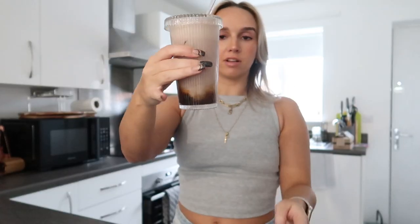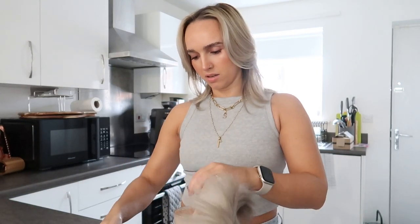Yes! Chocolate brownie protein iced coffee. Let's see how it tastes. I'm just gonna give it a quick mix. Ooh. That actually does taste like a mocha iced coffee.